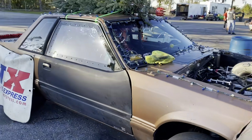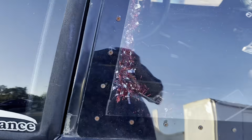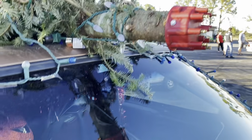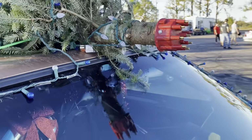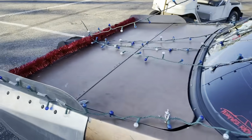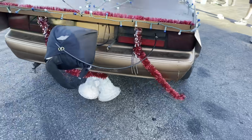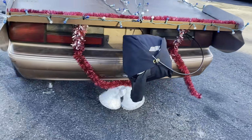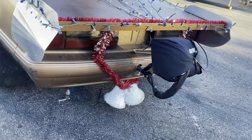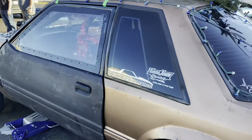Okay, so the car is mostly decorated here. We got lights all over this thing. We got some nice garland on the inside, all across. Can't really see it. Nice little touch distributor they found from somewhere. I don't know if this garland stuff is going to stay on. It may or may not. We got the silver bells on the bottom there. Bells are ringing. This is going to be awesome.